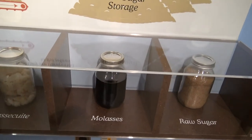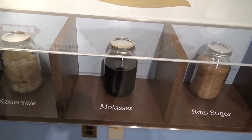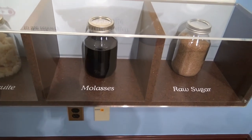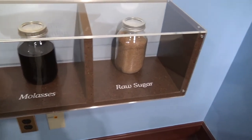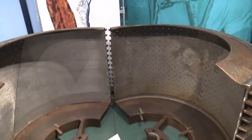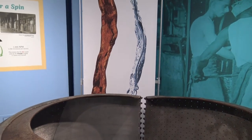Okay. Then from there, it goes to the masaqui, and it's spun with water, and you get some molasses. And then the molasses goes one way, and then the raw sugar. There it is, raw sugar. We might not have said that exactly right. We're heating it up. Centrifuge machine. See, there they are, mixing it together.